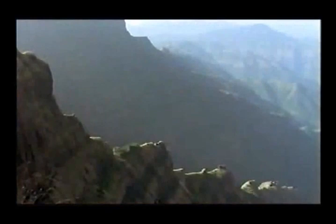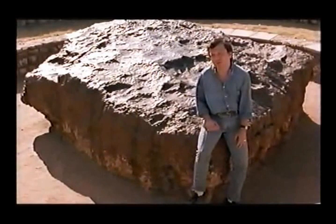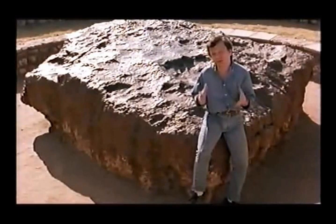Professor Michael Rampino and many other scientists believe that this mass extinction may have been caused by a gigantic asteroid striking the Earth. This is the Hoba iron meteorite in Namibia. It's the largest meteorite known on Earth. And like most meteorites, it contains the rare element iridium. And iridium has proven to be the clue, the connection, between the impact event and the extinction of the dinosaurs.